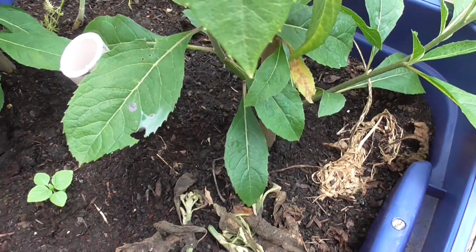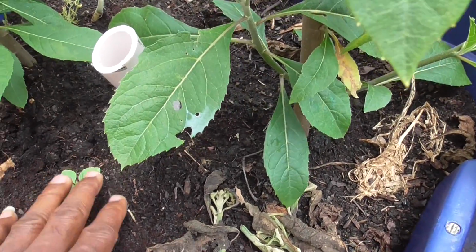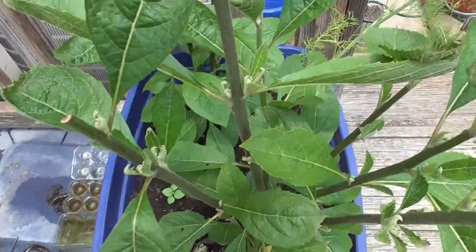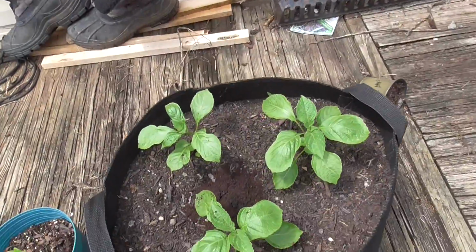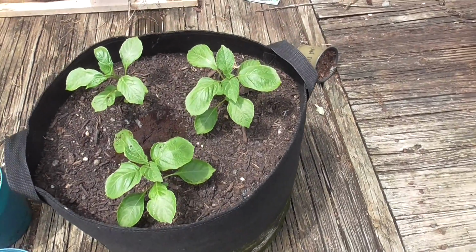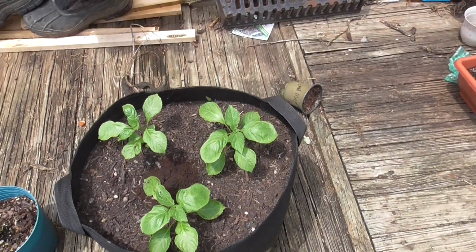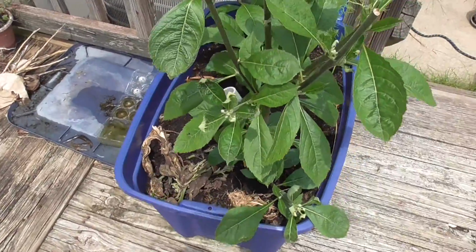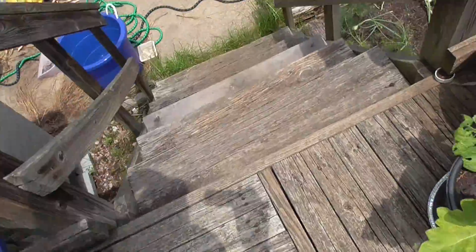Because this thing is so rich, I kind of want to see how the Nchanwu will do here. I already have a ton of it elsewhere. Like if you look here, this is also another Nchanwu that I planted in the grow bag. I've had this grow bag for a while, and see how it is doing. Now we also have a whole bunch of other small stuff coming up here and there. But these are all on my deck.